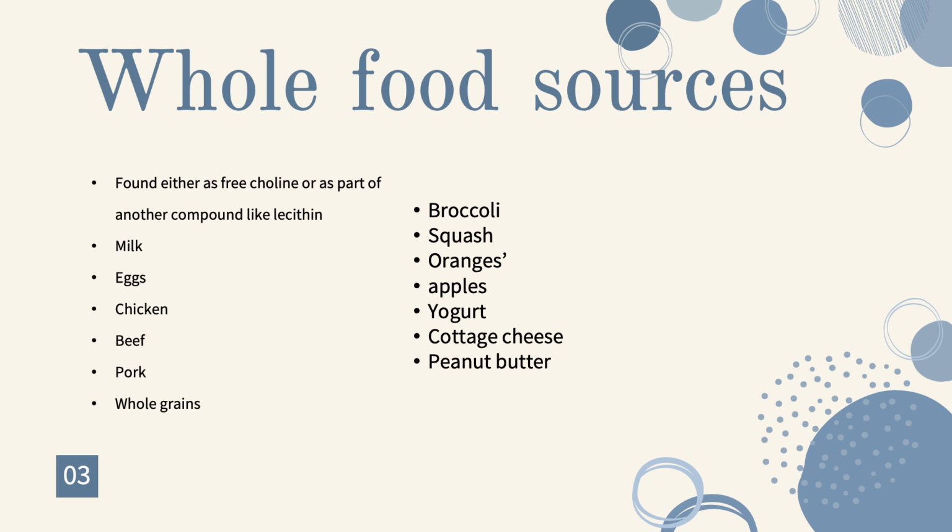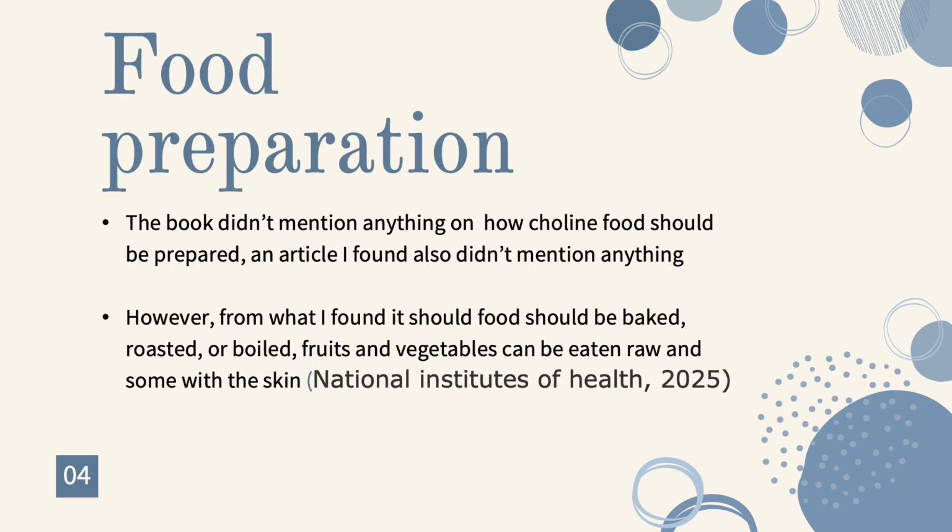So some whole food sources are milk, eggs, chicken, beef, pork, whole grains, broccoli, squash, oranges, apples, yogurts, cottage cheese, and peanut butter. So from the book and another article I read, there wasn't any recommendations for food preparations. However, from the article I read, it did say that choline foods can be baked, roasted, boiled, and then fruits and vegetables can be eaten raw, and some with the skin still on.